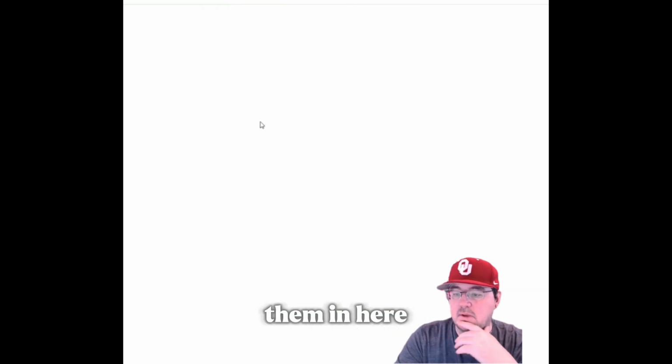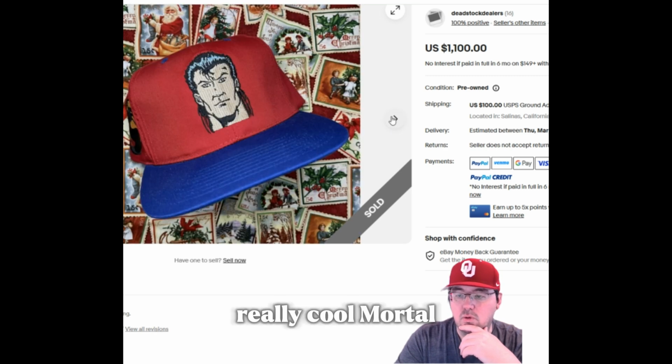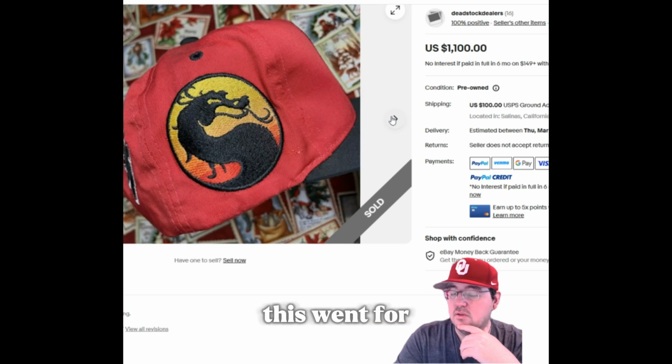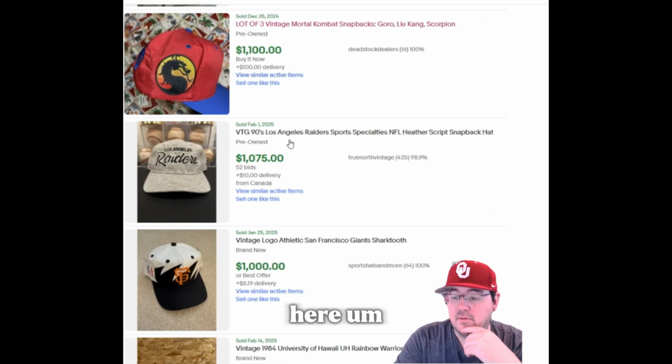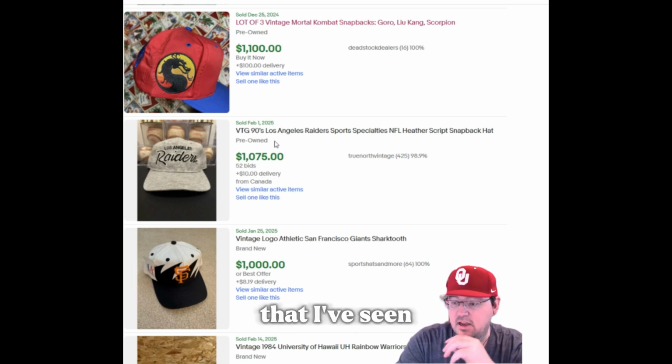There's three of them in here and these are all blockheads. Really cool Mortal Kombat American Needle blockheads. This went for $1,100. Really cool right here. And then check out this. This is one of the highest single hat prices that I've seen.